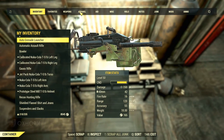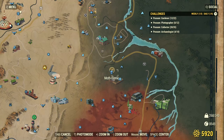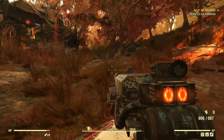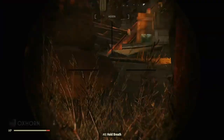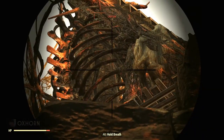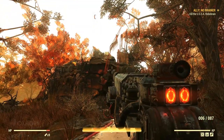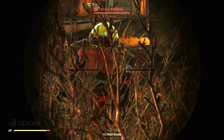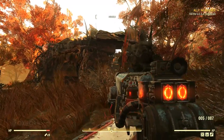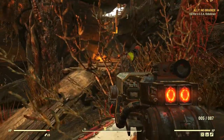Kill the USSA Robobrain. Strangely enough, this pre-war USSA robot Robobrain is hanging out with a bunch of cultists. We find him at a brand new location, Moth Home. The Moth Home and many of these new Mothman cultist abodes resemble nests. They're circular locations hedged by stone and brambles. And here in the middle of one, we find the Robobrain. Job done. We don't have to loot anything on its inventory. But while here, we can clear the Moth Home.